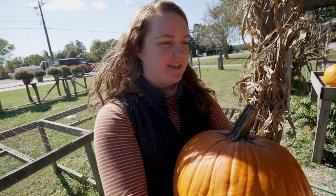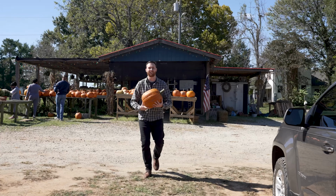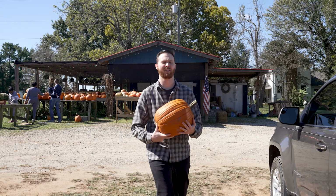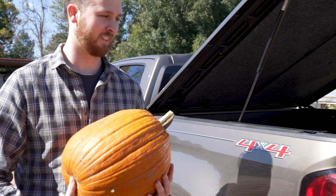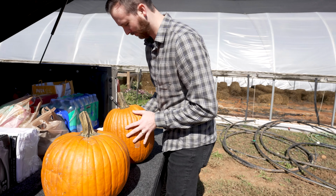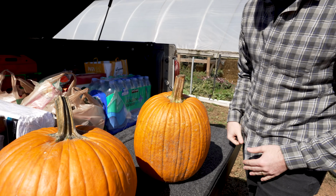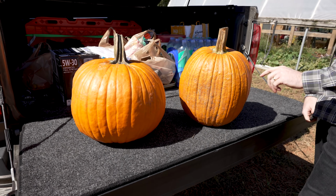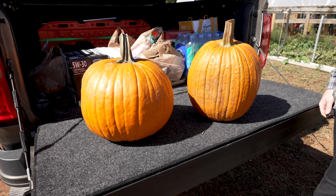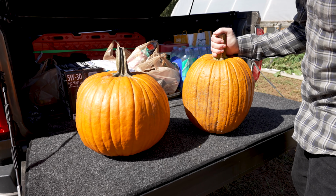All right, did you get your pumpkin? Yeah. Okay, we have to get one more. This guy's a heavy one. Alrighty. Got your pumpkin? I got my pumpkin. It might need to be washed off a little bit, but... Which one do you think looks better? You can let us know down below. Comment down below which shape you like better.